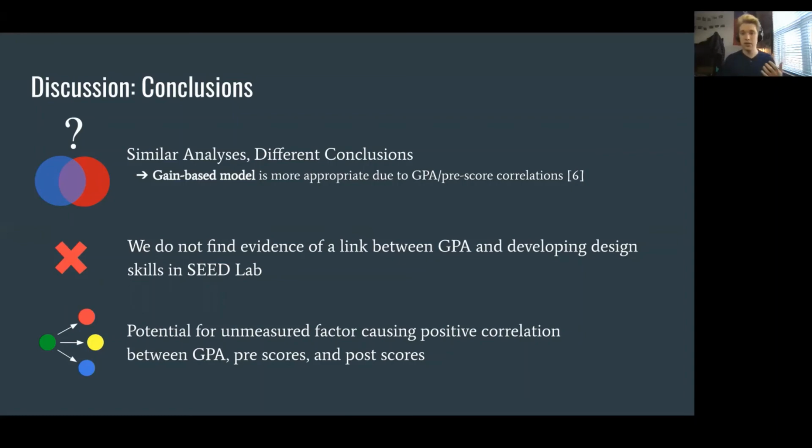And so because our gain-based model is more appropriate and it did not find a correlation between GPA and total improvement, we conclude that we do not find evidence of a link between GPA and developing design skills in Seedlab. Because we did observe a correlation between GPA and pre-score, we do think there's a potential for an unmeasured factor here to be causing the positive correlation between GPA, pre-score, and post-score that we observed in our data.